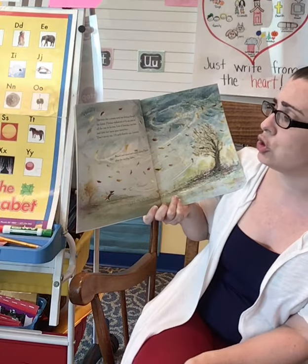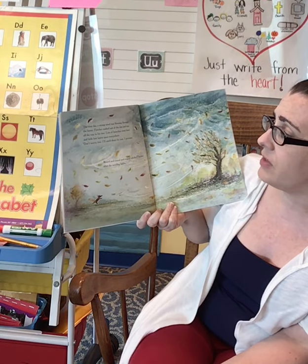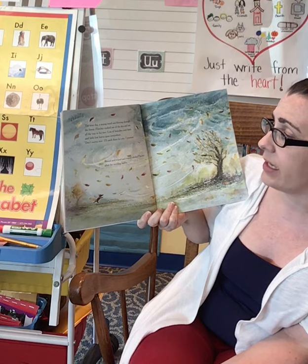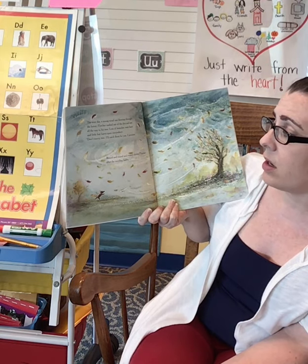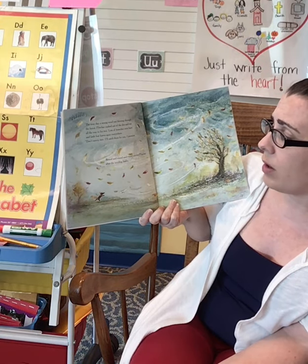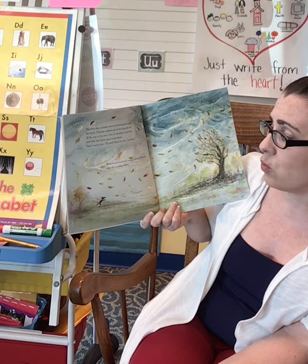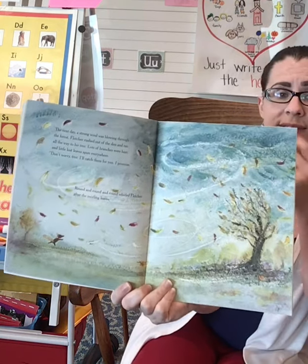The next day, a strong wind was blowing through the forest. Fletcher rushed out of the den and ran all the way to his tree. Lots of branches were bare, and a little lost leaves spun everywhere. "Don't worry, tree. I'll catch them for you, I promise." Round and round and round whirled Fletcher after the swirling leaves.